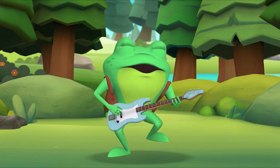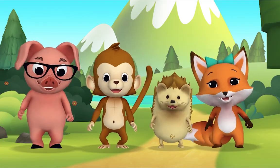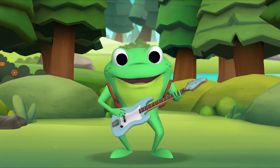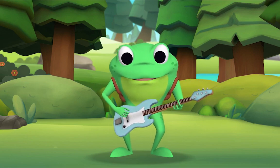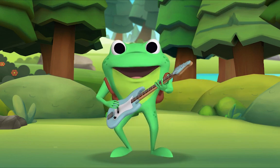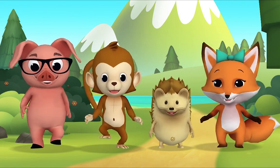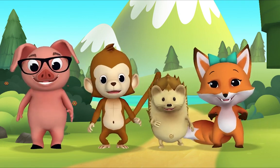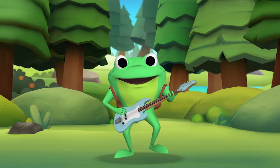Now how many ants? Five! Yes! Here we go! The ants go marching five by five. Hurrah, hurrah. The ants go marching five by five. Hurrah, hurrah. The ants go marching five by five. The little one stops to take a dive. And they all go marching down to the ground to get out of the rain. Boom, boom, boom, boom. Boom!